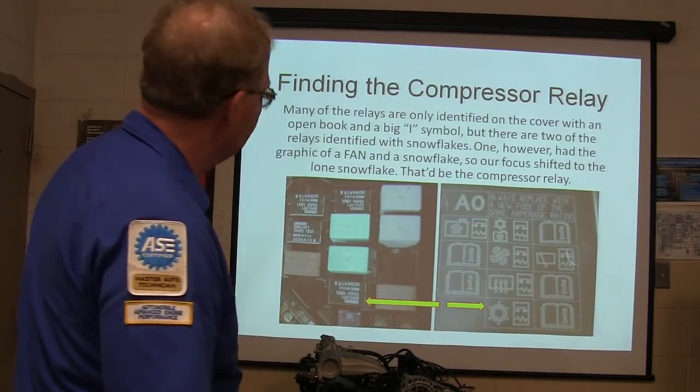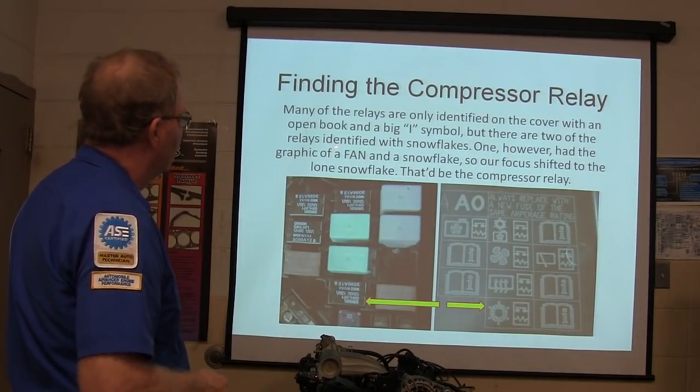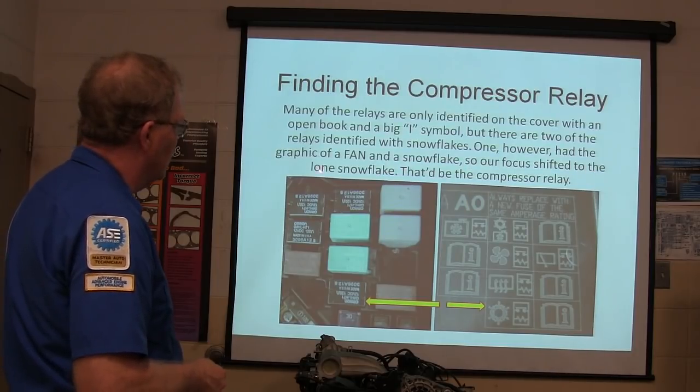All right, so many of the relays are only identified on the cover with an open book and a big I symbol, but there are two of the relays identified with snowflakes. One had a graphic of a fan and a snowflake, so our focus shifted to the lone snowflake.